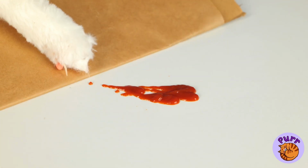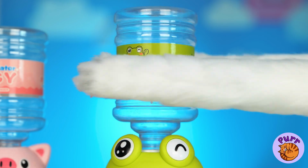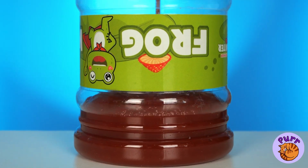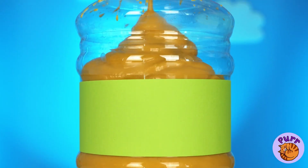A hot dog. Hey, careful with that aim. Here, why don't we clean this up? Wow! And give you some mini coolers. Who says they only work with drinks? They work great with condiments, too. Each one gets a different special sauce.